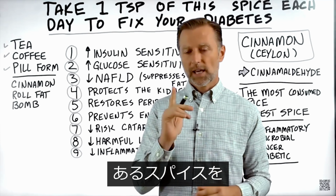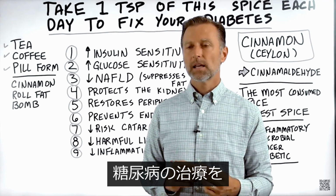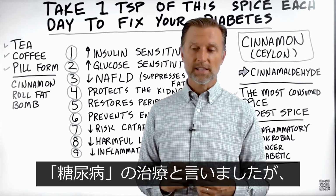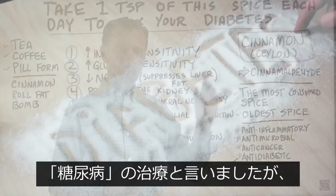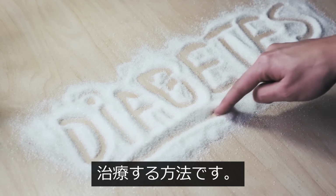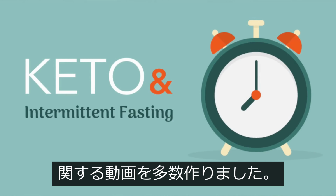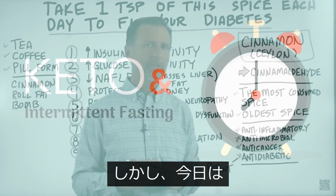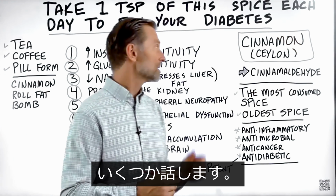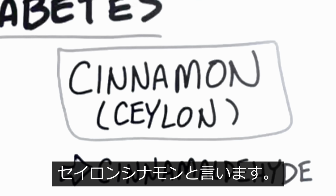I'm going to recommend you take 1 teaspoon of this very certain spice to help you greatly with diabetes. Now, when I say the word fix diabetes, what I'm really going to talk about is how to fix the complications of diabetes. I've done a ton of videos on this related to diet and intermittent fasting, but today I'm going to talk about just some incredible benefits from this one spice, cinnamon. And the type of cinnamon I'm going to recommend is called Ceylon cinnamon.